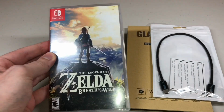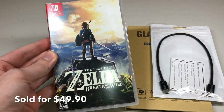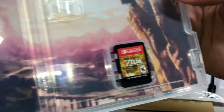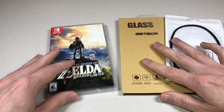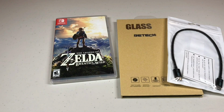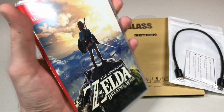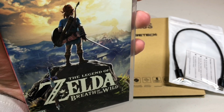So I sold this bundle altogether for $50, pretty much on the dot. It was like $49.90. So this whole bundle, again, there's the cartridge, super minty, and then these extra things were in there as a bonus. I'll put what those fees were on the screen as well, so you can see shipping cost, PayPal, eBay fees. eBay fee, that's a killer. But this game is amazing. If you haven't played it, what are you waiting for? Just go for it. You only live once. YOLO. Get your Breath of the Wild, one of the best Nintendo Switch games ever made.